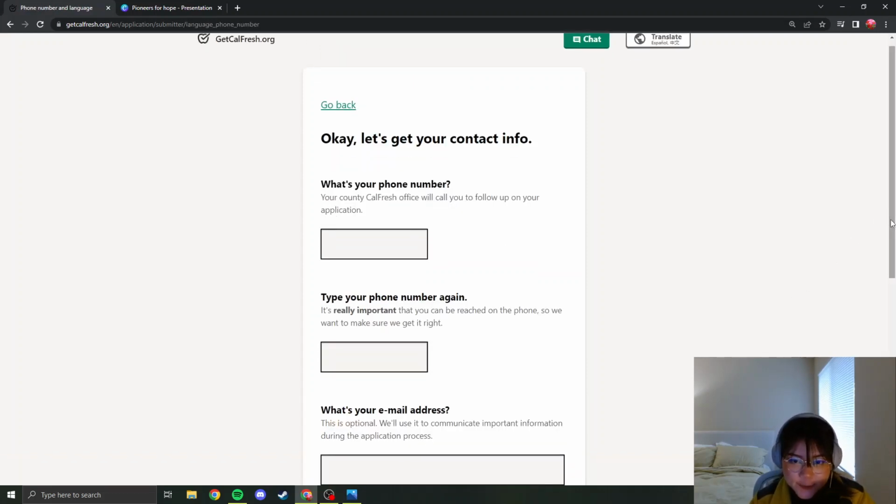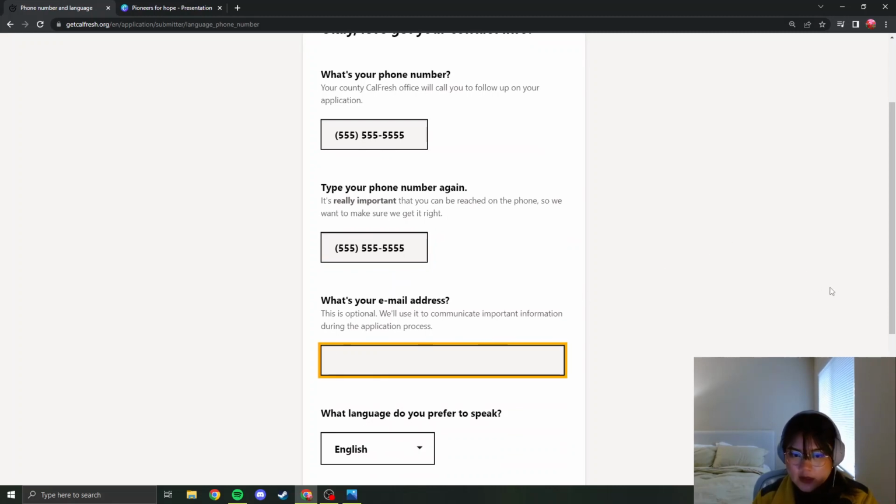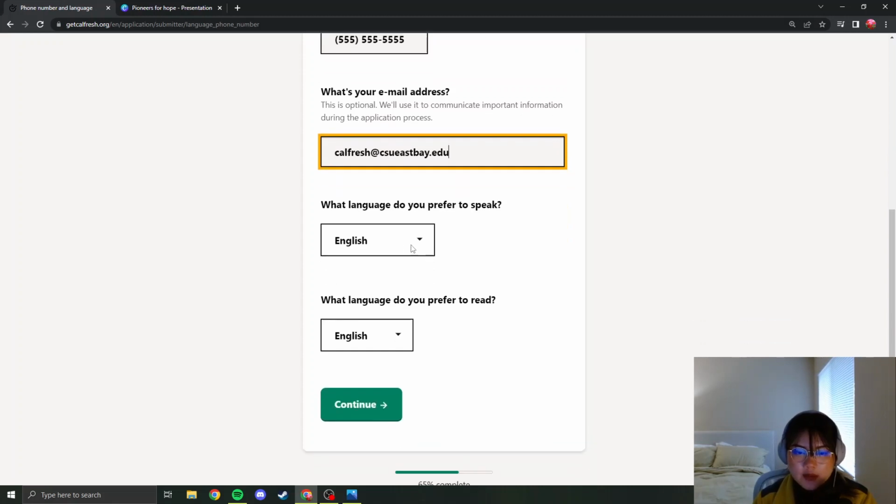And then it's going to ask me for my contact info. So part of the CalFresh application requires a phone call interview. So please make sure that you are putting the phone number that you reach the most, your mobile phone number. And it's going to ask you for it again because it is very important. And this will also ask you for your email. And I speak English and read English.